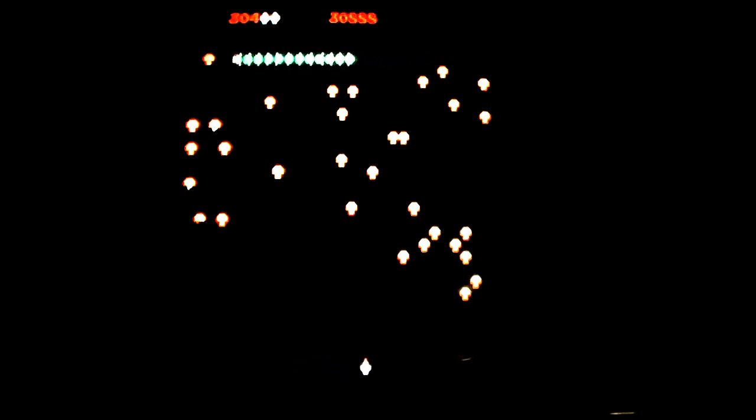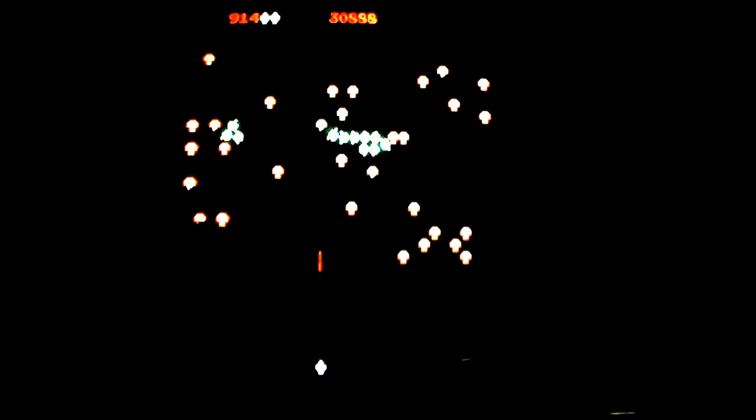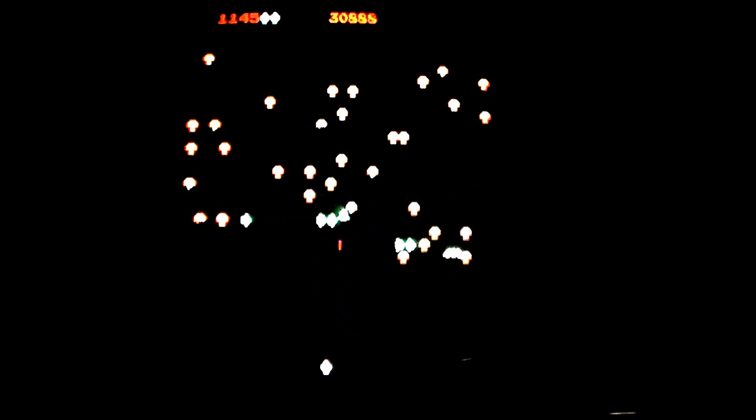On this game, you can just hold the button down to continuously fire. But as you can see, you can only have one shot on the screen at one time. And a little thing about the spider: if you wait till he gets real close to you, you get more points. If you shoot him while he's up in the air, you get like 300. If he's down closer, you get either 600, or if he's really close to you, you get 900.